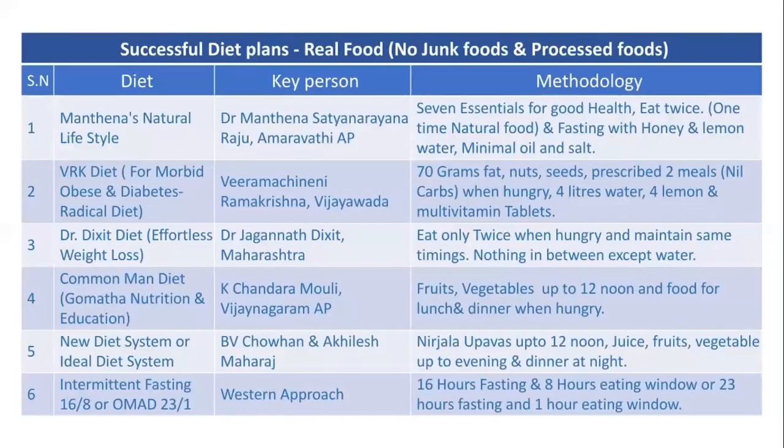See, look at the health. A lot of people follow successful diets. There are about 6, 7 successful diets I have listed out. If anybody is following these diets or lifestyles, they're healthy. Look, what is the best I could say, Dr. Mantina's lifestyle. An amazing thing. Lakhs of people have benefited by following this particular lifestyle, Dr. Mantina's. And there's something called the VRK diet.